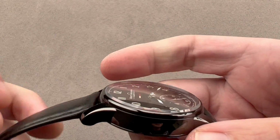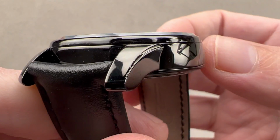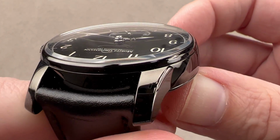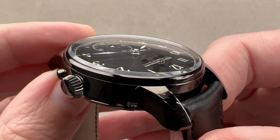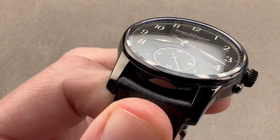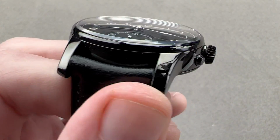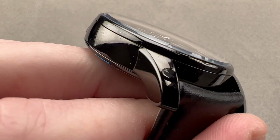And the case itself is all high polish, but hard black coated with a DLC coating, so diamond-like carbon, very, very scratch resistant. I found that not all coatings in the watch industry are equally durable, but when you have diamond-like carbon or ADLC, you get a very, very resilient surface that can shake off scratches, scuffs, small impacts, and this doesn't have a mark on it besides my fingerprints.